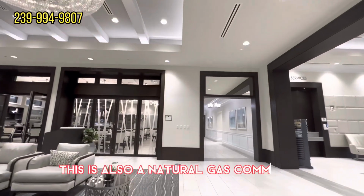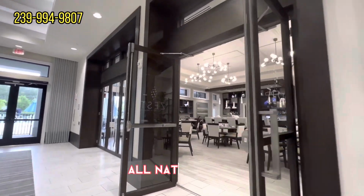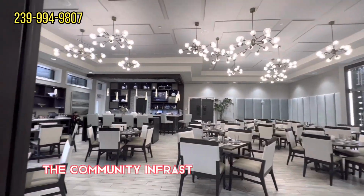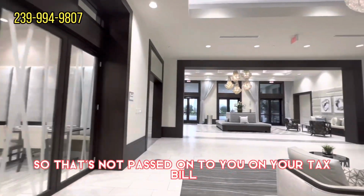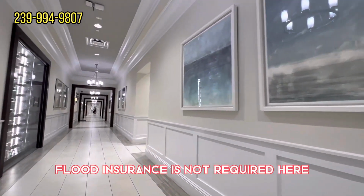This is also a natural gas community, so your kitchen range, water heater, dryer, outdoor kitchen, generator, all natural gas. There is no CDD fee, no community development district fee here. The community infrastructure is paid off, so that's not passed on to you on your tax bill. This is also not in a flood zone, so very important. Flood insurance is not required here at Valencia Trails.